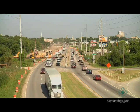Funding for the project includes SPLOST dollars, capital funds from the city's Water and Sewer Department, and the issuance of bonds. Project updates are available at the city's website, savannahga.gov/president. This project is expected to be completed in the fall of 2017. There's an underworld below the streets of Savannah, and it's not for the faint of heart.